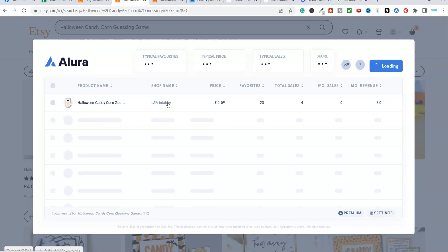It will show me the total number of sales, the average monthly revenue, and lots more information on here. So basically, you go ahead, you create an account with Alura for free. Once you've connected the Alura account to your Etsy shop, you then get an extension up here. And then whenever you're on Etsy, you just simply click on this and it will bring up all of the information for you on page 1 of Etsy.